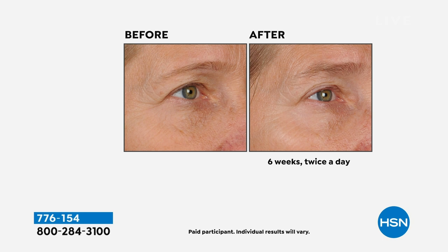Look under her eyes, the darkness, how it's brighter, how it's smoother. She almost has that crepiness in her eye under the before. And look how smooth that looks, as that skin starts to get thinner around the eye area as we age. Wow. Look at how it looks smoothed and brighter and even.